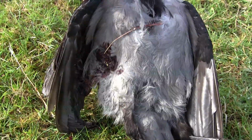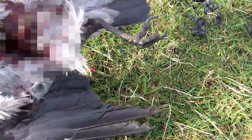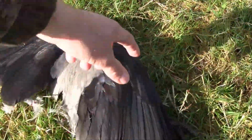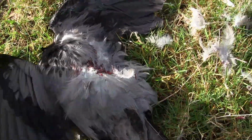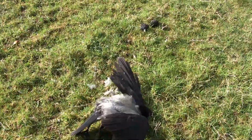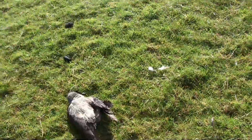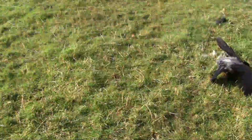But that one's not so badly damaged. Not as bad as the first one. Oh, that one's a bit messy. That one's not too bad. It's done the business. A wee bit hard seeing the viewing screen on this camera this morning with this low sunlight. But I've 4 in the bag. I'm a happy man, and the farmer will be happy too.